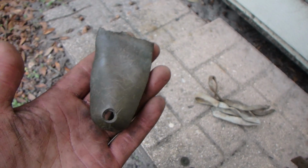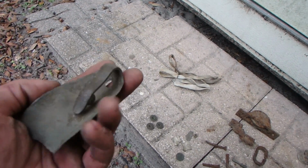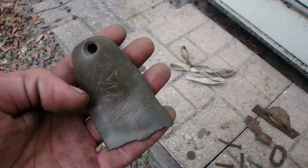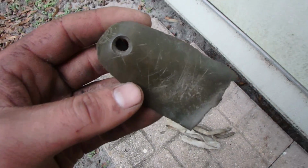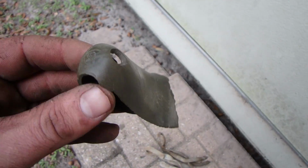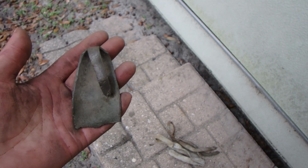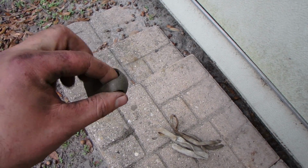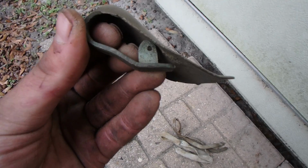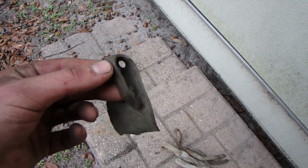Who knows? There was a soldier killed from the Seminole War right near where we were. So there was Seminole War troops, and they used model 1812 flintlocks. I have no idea if that's off of that or if it's off a later piece, but it really just looks like a musket butt plate. Just looks like the exact same design with that little peg that I have seen on many others.